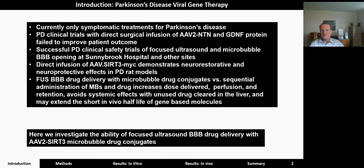Parkinson's disease is a serious unmet need, and clinical trials with direct surgical infusion of gene therapy and other therapeutics have failed to improve patient outcome. However, Sunnybrook Hospital and other sites have done Parkinson's disease clinical trials demonstrating the safety of focus ultrasound and microbubble BBB opening. And the direct infusion of AAV-SIRT-3 has demonstrated neurorestorative and neuroprotective effects in Parkinsonian rodent models.